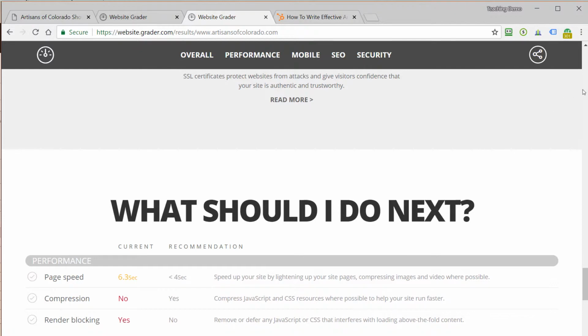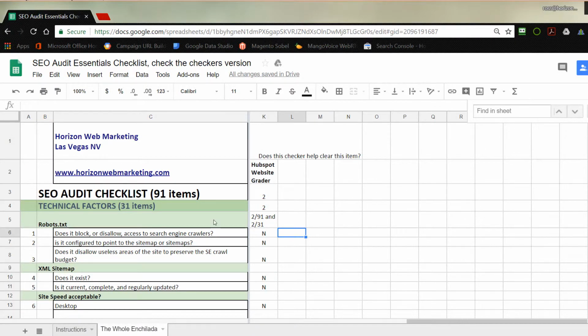Now, we have been comparing these tools to our SEO audit checklist. And one of the things that we do at Horizon Web Marketing in the consulting side of our business is we will do SEO audits on sites, and they're typically pretty thorough. So we've taken each of these tools and we'd say, okay, if I'm using this tool, will it help me to clear a particular item on our SEO audit checklist? The SEO audit checklist here has a total of 91 different items. And the HubSpot website grader is showing up here as having been able to help me clear 2 out of 91 of those items. That's about the lowest score that I've seen.